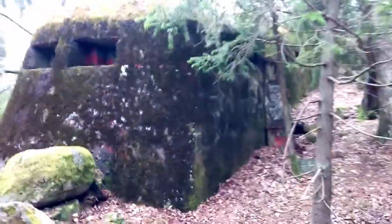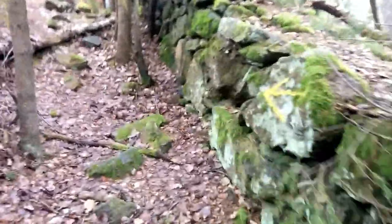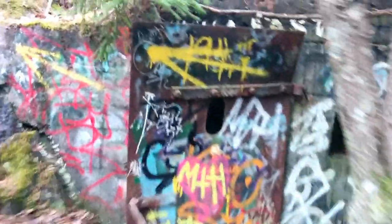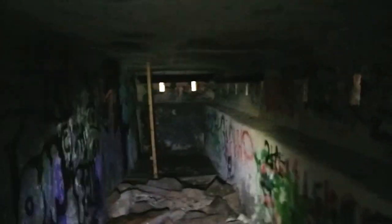And here you can see the defense line will continue on the ground. It looks like the top of a submarine, I would say. And of course, lots of natural rock, which Stockholm and Sweden are very rich in. And here you can already see the next bunker. But this bunker is not fully accessible. You can only go inside, and then you need to return, because it doesn't have any other exit.